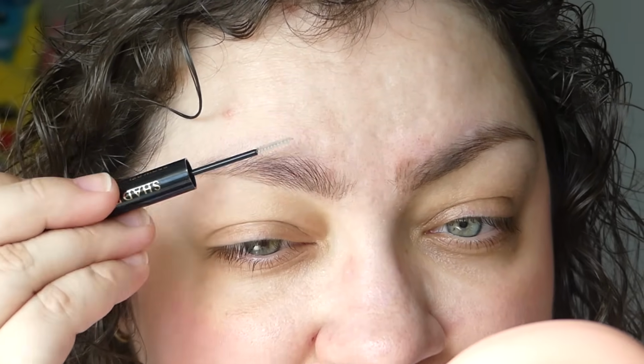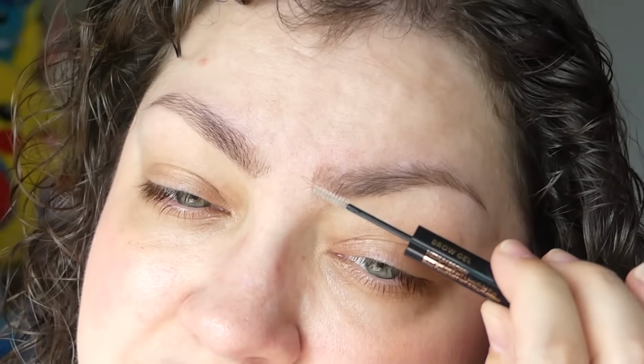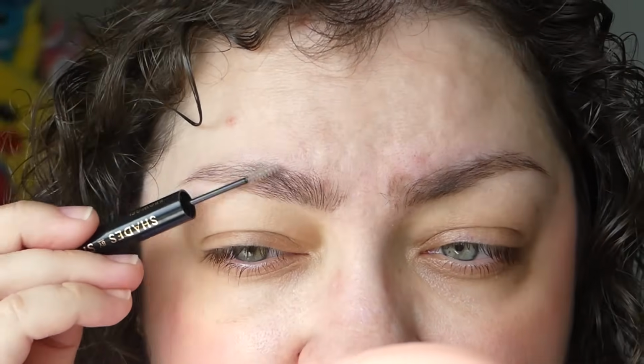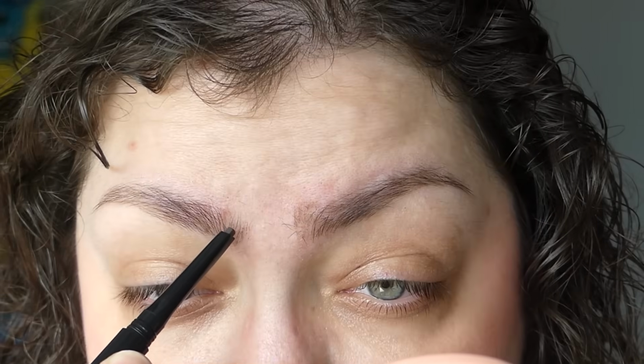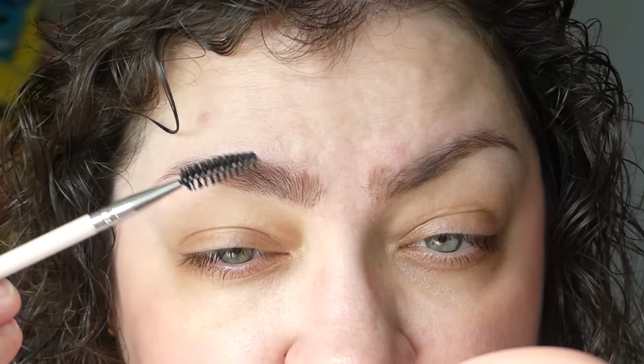Okay, so it's a clear gel. It's so tiny. And I guess I'm just gonna run this through. I was expecting a tinted gel, but that's okay. I just tend to gravitate towards or prefer the tinted, but I feel like that brushed through my brow hairs very nicely. Gonna add just a little bit more pencil there, ta-da. And yeah, it feels pretty good.